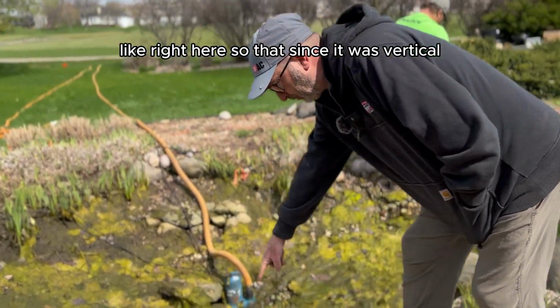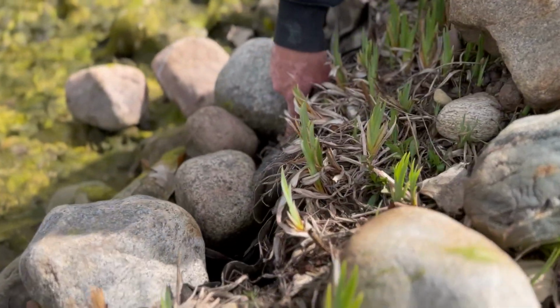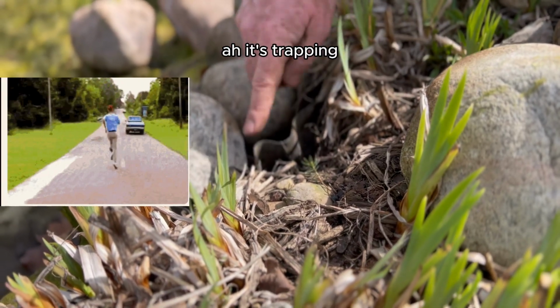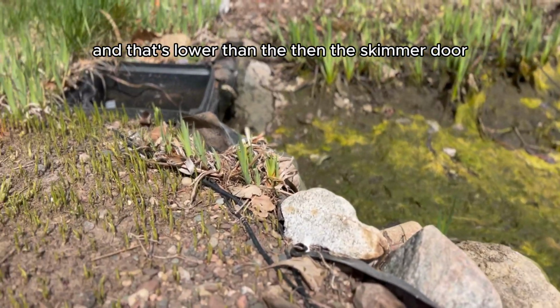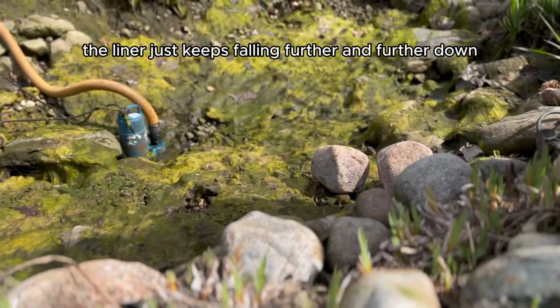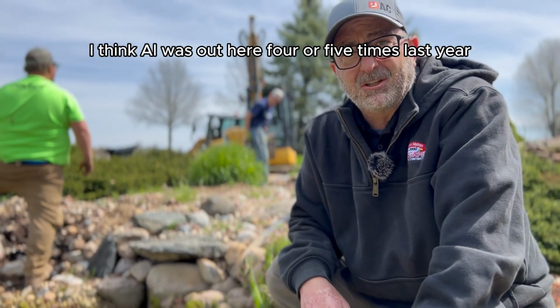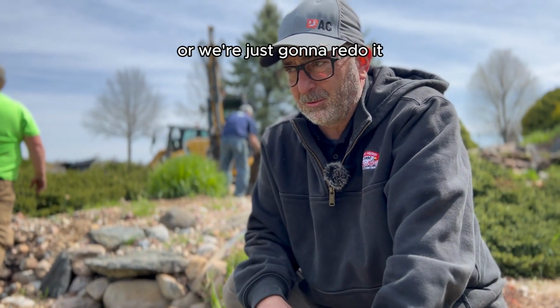So since it was vertical, now that liner is folded in, and all of this is where water's been running. And it's trapping. Yeah, and that's lower than the skimmer door. Once that starts and everything starts eroding, then the liner just keeps falling further and further down. But I think Al was out here 4 or 5 times last year, and they finally said, hey, either we're going to pull this out or we're just going to redo it.